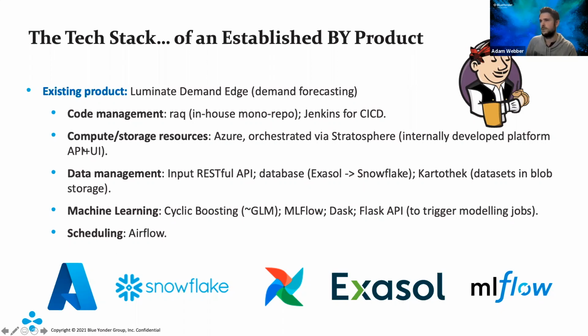Then for compute and storage resources, we use Azure, but we orchestrate this through a platform, again, internally developed called Stratosphere, which provides us an API and a UI, so that as a data science team, we've really got at our fingertips the ability to spin up resources very flexibly and collect resources into what we'll call a project, which are then associated to each other in a nice, neat way. So it's just a way of making it a lot more efficient way to use the Azure resources.